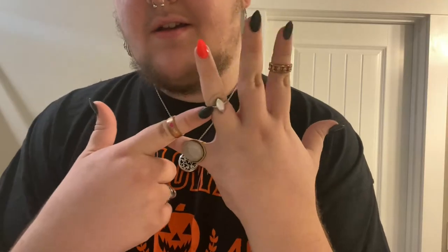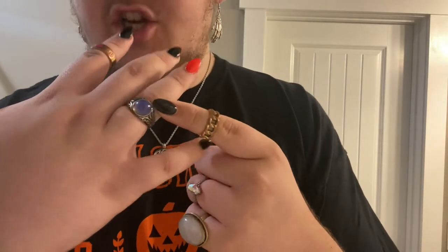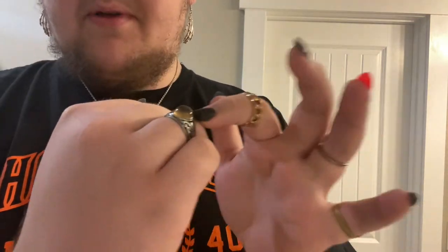Quartz ring, I've got my big chunky mood ring. This is actually my favorite ring I own. I bought this at Earthbound Trading. It's just a mood ring, but I love how big and beautiful it is. We're gonna be wearing our black Crocs today, I believe, or maybe our green ones. I'm not sure. We are gonna roll out and I will see you guys when we get there.